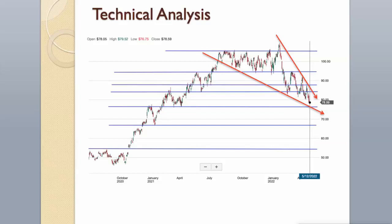Support levels are around $76.70 and $67. Next support level is around $55. Resistance levels are around $84.50 and $87.50. Next resistance levels are around $95 and $105.